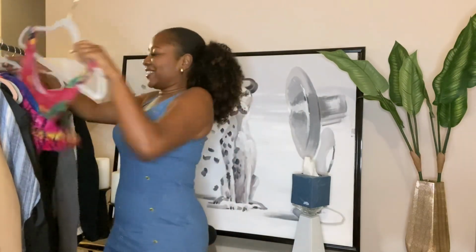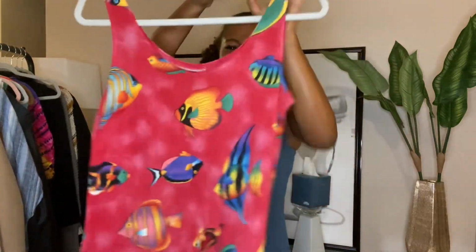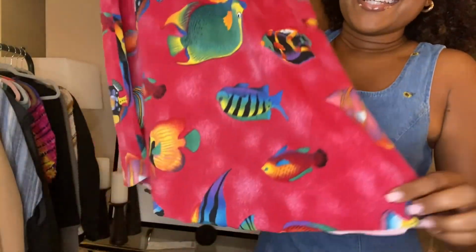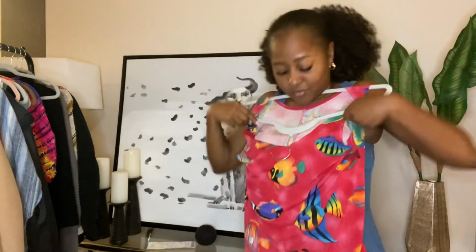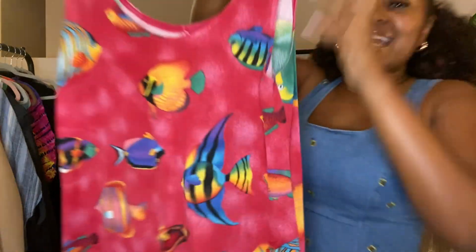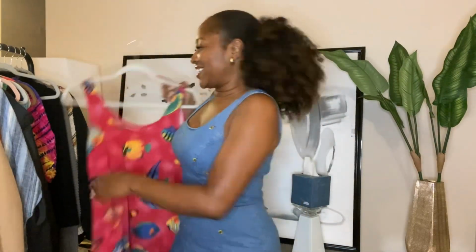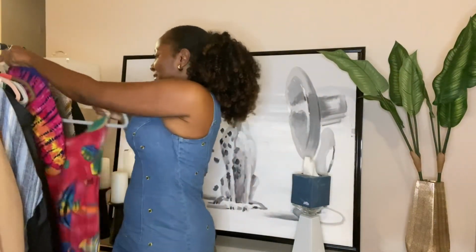And then I got this cute little dress with this cute novelty print on it. It is scoop neck, knee length. Just look at those cute little fishes. I thought about selling this, but I just can't let it go. I love it too much for me.